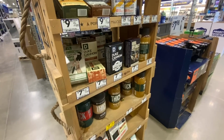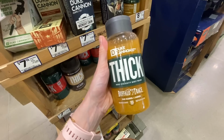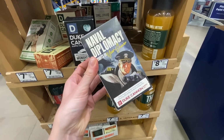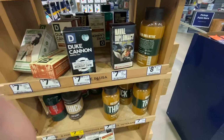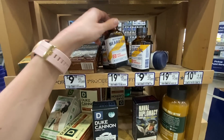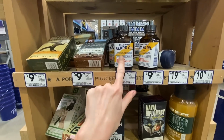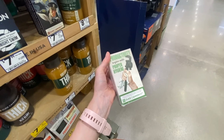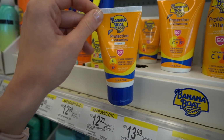Here at Lowe's, they have, ooh, Buffalo Trace thick naval diplomacy. This is a Duke Cannon line. Beard oil. Scented apricot oil. Productivity begins with proper hygiene. Good hand hygiene is key. Glad they haven't done away with this.